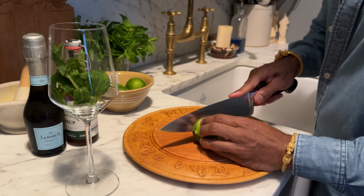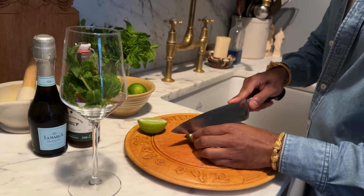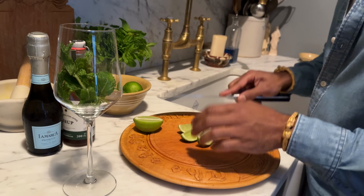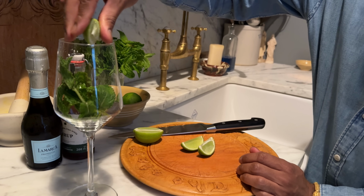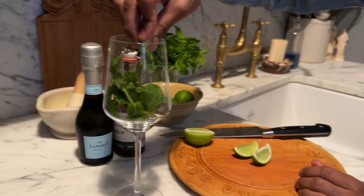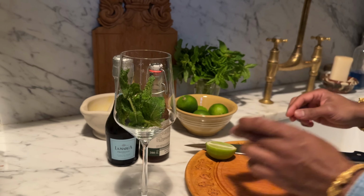So I'm actually going to use 2 wedges of lime. And this is when I'm making this at home, this is what I do. I take some lime and I squeeze some in the glass first to really get lime juice in there. And then I use a second wedge for my garnish.